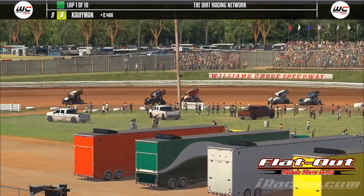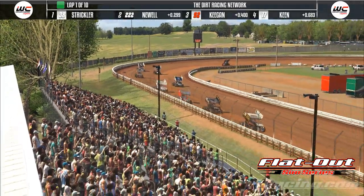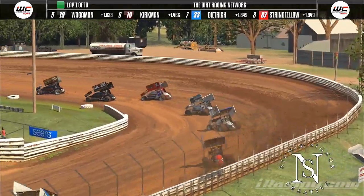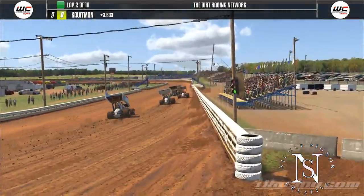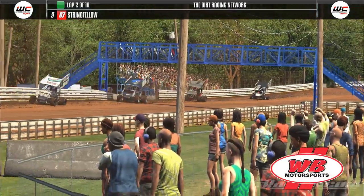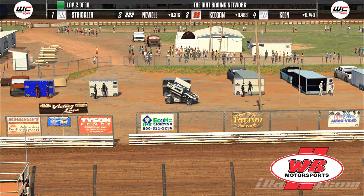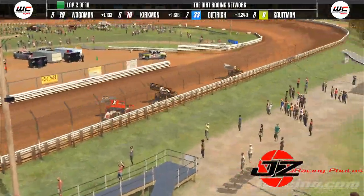Jeremy Zarfos, or Troy Wagaman. Troy Wagaman right in behind him right there. Watching Keegan in 3rd. Keene is now 4th. Keene won last week's feature. Troy Wagaman in the 5th spot. Cole Kirkman, Dalton Dietrich, Darren Kaufman. A lot of problems for Kaufman. No cautions in the heat races, so he'll escape that car out, put it on pit road. Will stay green.